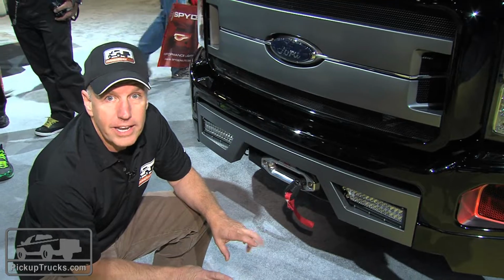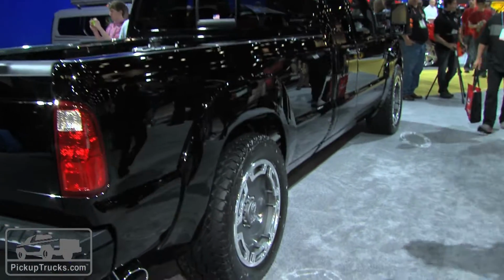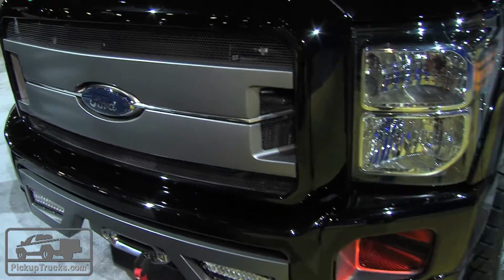Another very cool highlight here at the Ford booth, the Hulk Custom Striker X. Very smooth, very clean, and they've basically redesigned every detail from the front grille all the way to the bed.